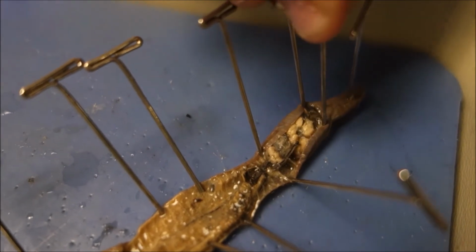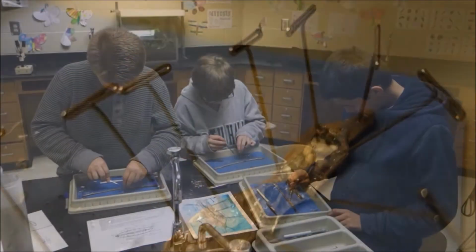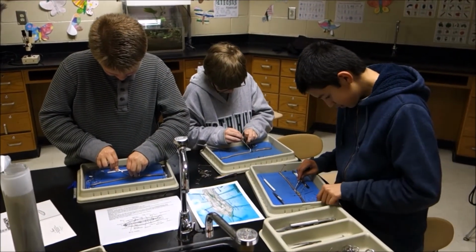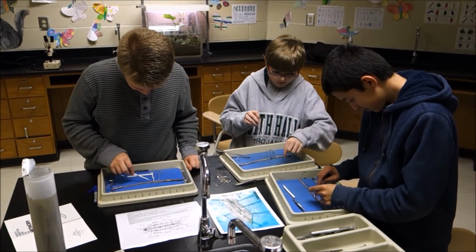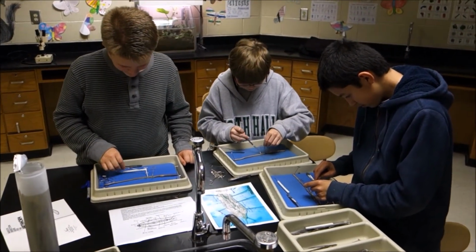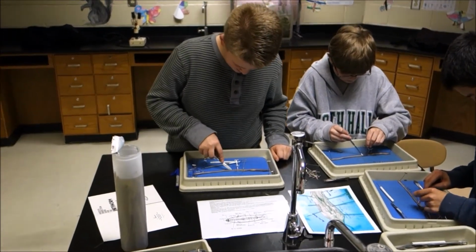Sixth period, dissecting earthworms. Cayman is a perfectionist.